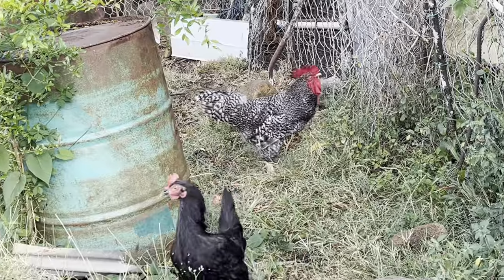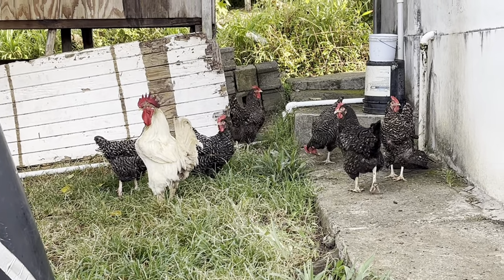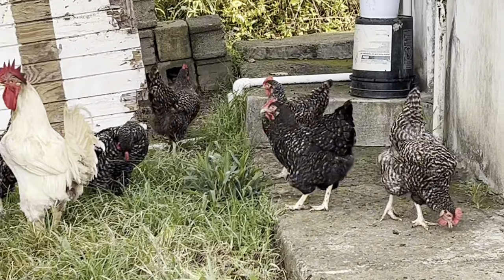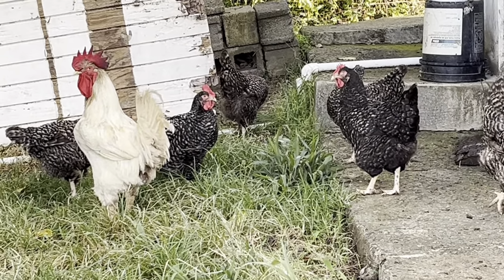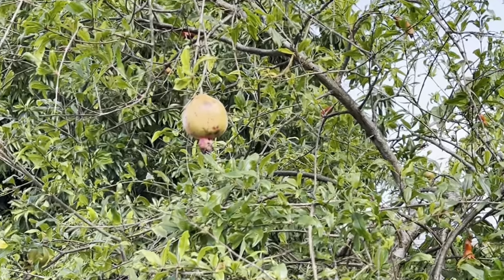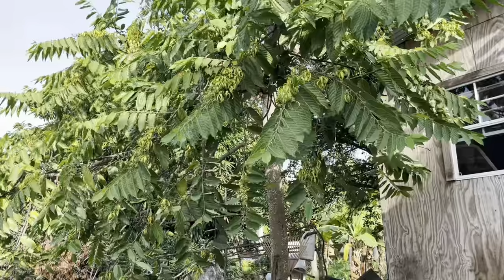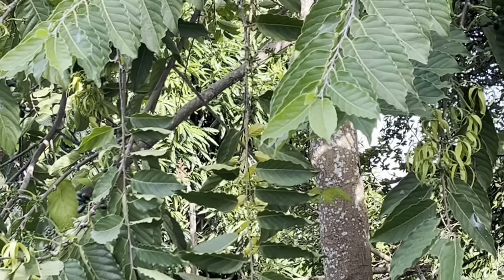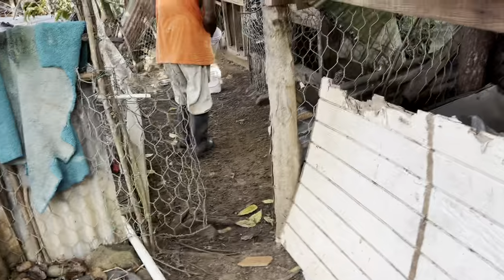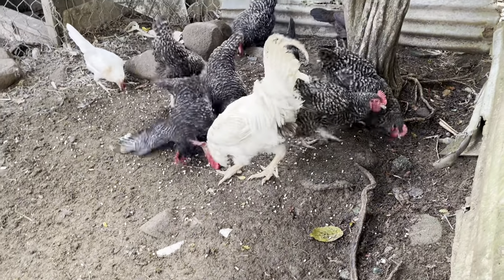You look at this one over there. This is different, you see? Have you ever seen a chicken look like this right here? See this fruit here? Who knows this fruit? Tell me if you know what this is. See this? Very sweet smelling. I haven't been there yet, so you have to break it.